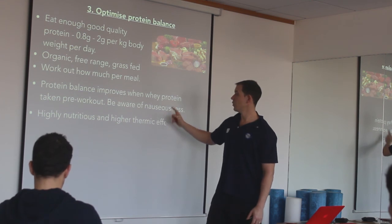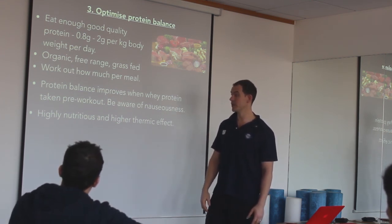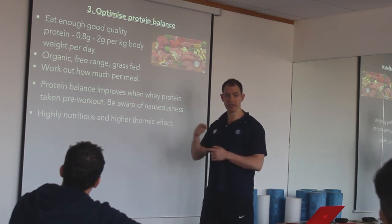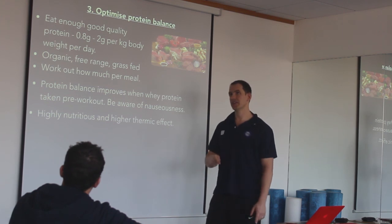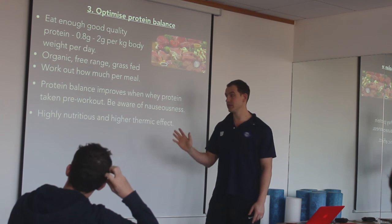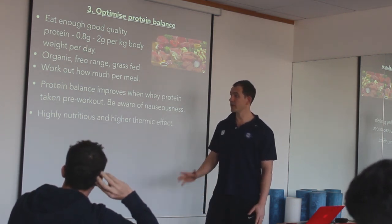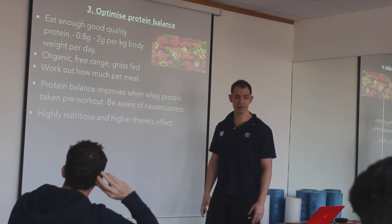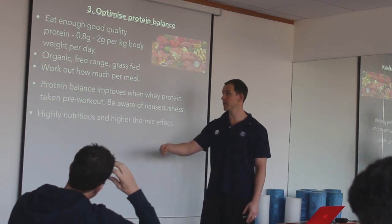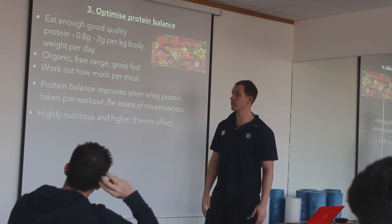Whey protein has been shown to be optimum if taken before a workout. A lot of people take their protein after their workout, but like I said, when you're training and after training, your body's breaking down muscle tissue. Your body will take about half an hour to digest whey protein. So if you take it before your workout, you're absorbing a lot of the amino acids into the muscle towards the end of the workout. So straight away, you're trying to get on top of that protein breakdown.